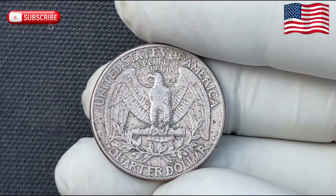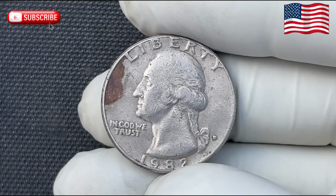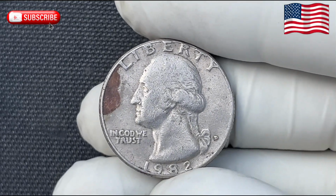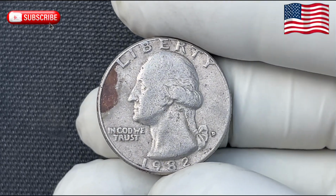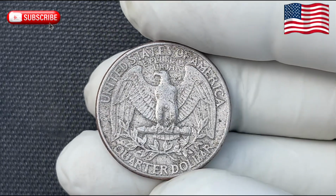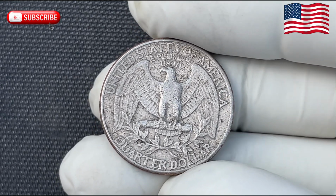For the 1982 quarter, one of the most sought-after errors is the double die variety. This error occurs when the die used to strike the coin is misaligned or makes an additional strike, causing parts of the design to appear doubled. If you come across a 1982 quarter with doubled letters or numbers, it could be a very rare find. Collectors are willing to pay a premium for coins like this, as they represent a one-of-a-kind mistake from the minting process.